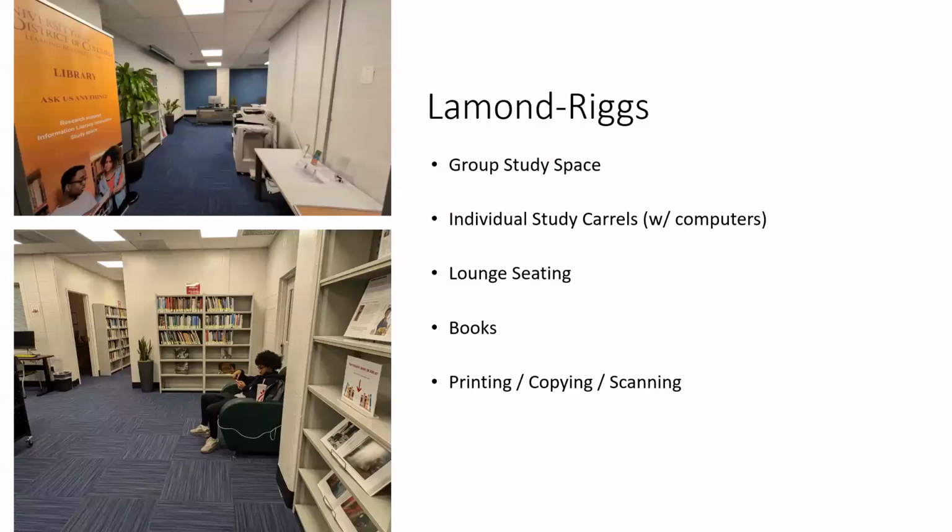So first, I want to give a look at our Lamond Riggs location. This is a brand new space, and we're really excited to say that it is finally open. While it's a very small location for now, we think it is going to be useful to our students over on the Bertie Backus campus. First, it offers some group study space in the form of tables, and it also has individual study carrels, each with a computer. There's also some lounge seating scattered throughout the area, so make yourself at home.